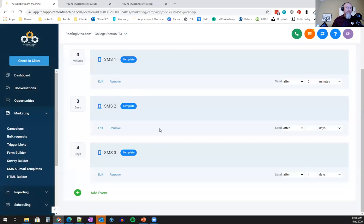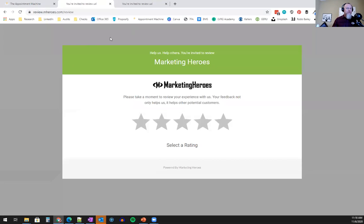Now, what happens when they click on these links? They go to a page like this right here, where people can actually click on the stars. It's got your brand name on it, your logo, and it might have your colors in there. Our colors are green, for the color of money. So let's say that they leave 2 stars.